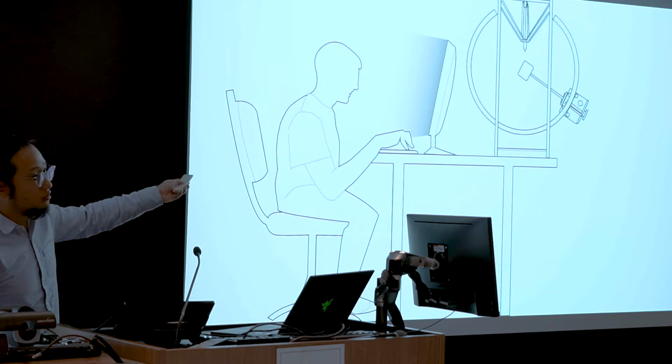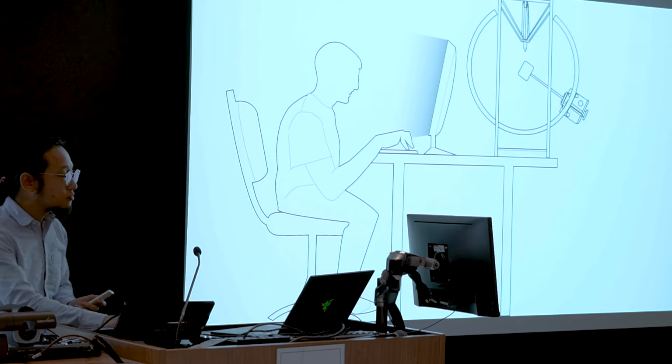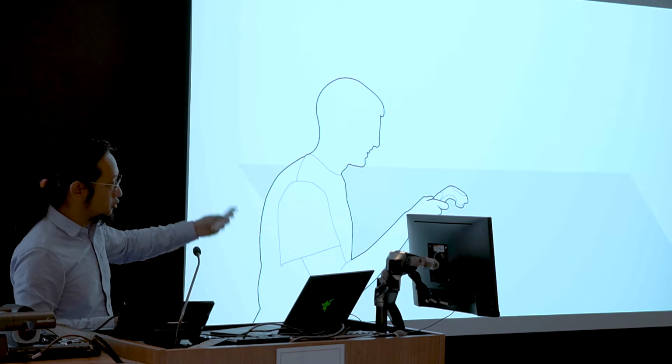So this is the on-the-fly print metaphor here, right? We design on the 2D screen and you print on the machines. The next step, what we want to do here, is move the users from the 2D screens to the real physical space.